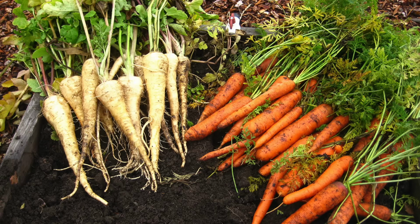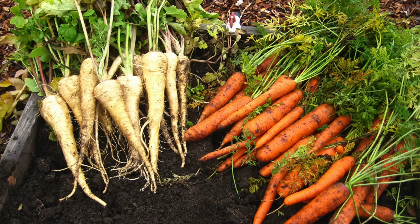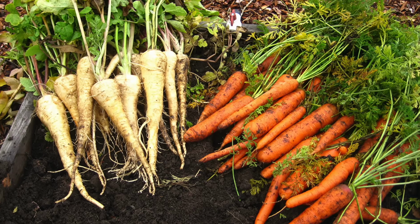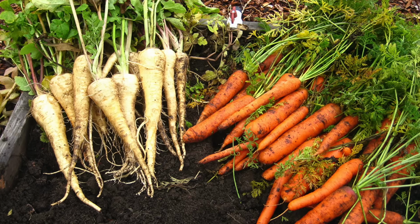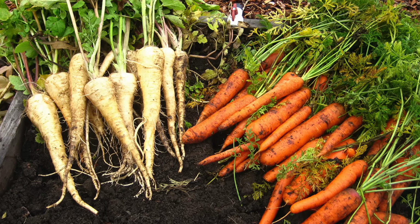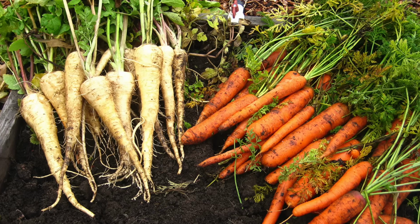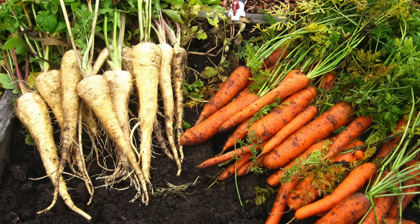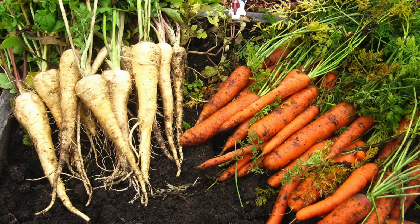Now let's look at the carrot family, and the two vegetable crops that are members of it are carrots and parsnips. You want to direct sow the seeds out in your garden as soon as the soil can be worked, and now you know what that means. The reason for this is they do not like their roots to be disturbed, so if you were to plant them indoors and then later transplant them out in the garden, that can impact how their roots grow, and of course the roots are what we're growing to harvest.